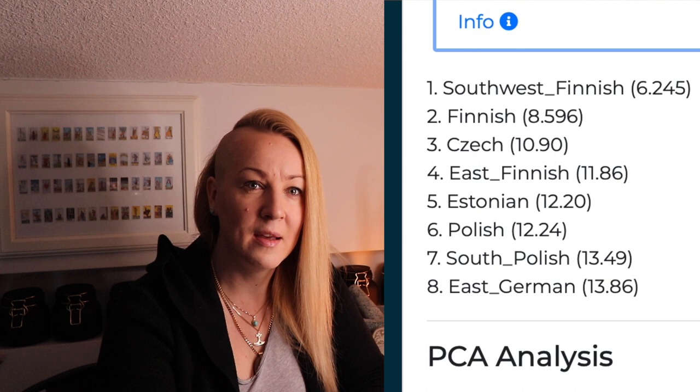Which is actually a good thing, because the Eastern Finnish genes aren't the best in a way, because they do have a lot of health issues common to that area, and inherited diseases. So I think even health-wise, this is a good thing for me, to have more of the Scandinavian genes and the Western Finnish genes in me rather than the Eastern Finnish, because you know, I'm getting older day by day. But here was my rundown of my ancient DNA.